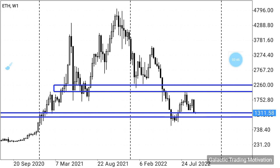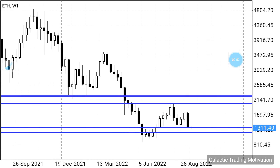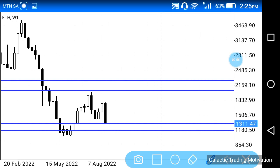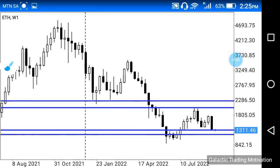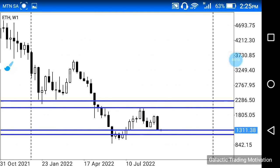So here we are on the weekly chart, right? In regards to the weekly chart of Ethereum, what is it that we see that we should be paying attention to? Another thing that I see is that as much as we have on the monthly chart that huge head and shoulders pattern that I spoke about, we also seem to have another head and shoulders pattern at this point, as you guys can see, which has a neckline at more or less that level, right? I hope you guys can see that clearly.